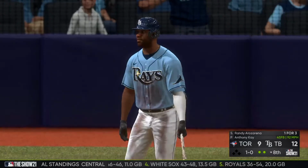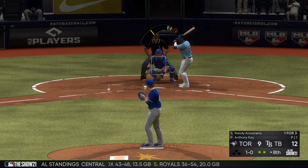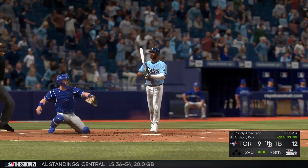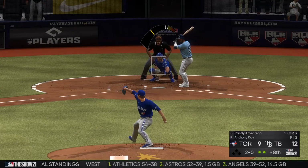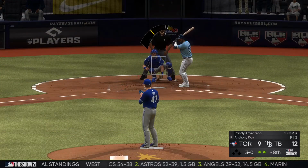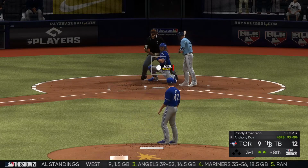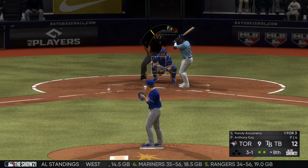Here's Randy Arozarena. 1 ball, no strikes to count. Not close. It's 2-0. It's a lot easier to hit when you're putting yourself in good hitters' counts. This guy's done a great job not swinging at pitchers' pitches. And when he's getting the ball in his zone, he's getting the barrel to it. He's been hot lately. Trey Mancini would be next. And there's a strike as he'll try to work his way back. It's 3-1.